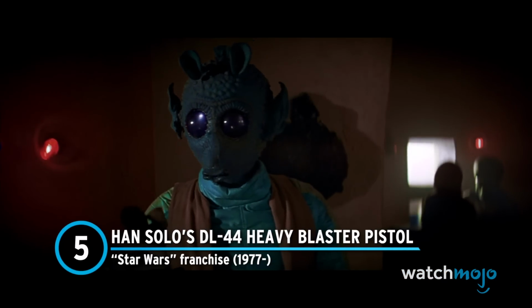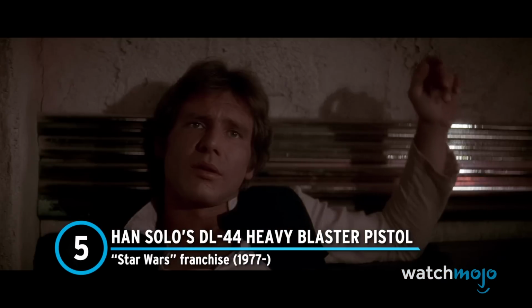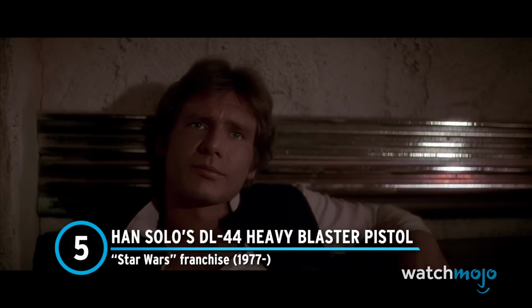Number 5. Han Solo's DL-44 Heavy Blaster Pistol, the Star Wars franchise.